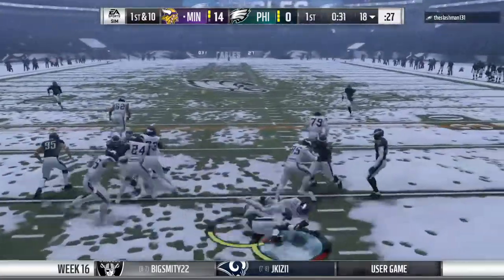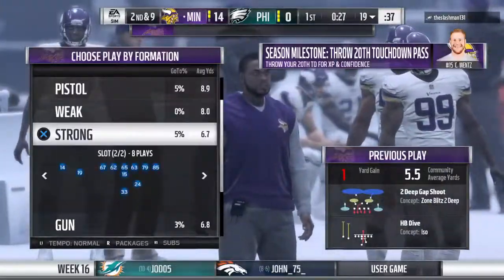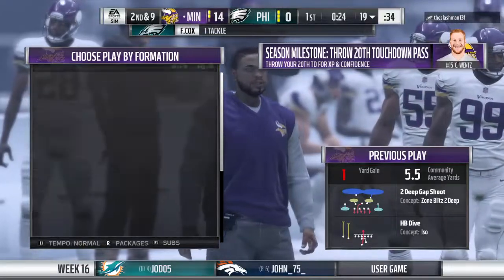They start the drive with Cook. And not a whole lot to speak of there as they'll bring him down shy of the 20. Just a yard on the first down carry, so it's 2nd and 9.